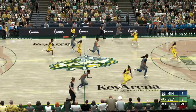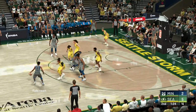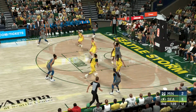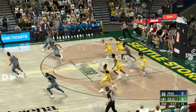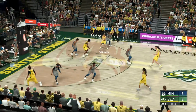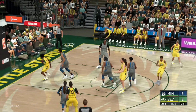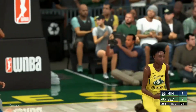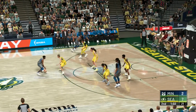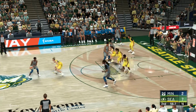The Lynx trailing. Outside Robinson. The shot misses. And the Storm going the other way now. Of all the things Howard added to her game, I like the new wave of offensive creativity. Yeah, Natasha needed more ways to beat opponents, so she added to her arsenal of moves. She wants to be unpredictable so defenders can't put her in a box.